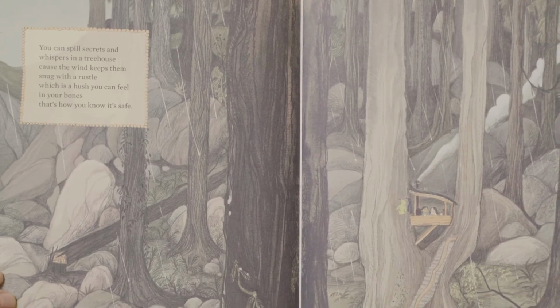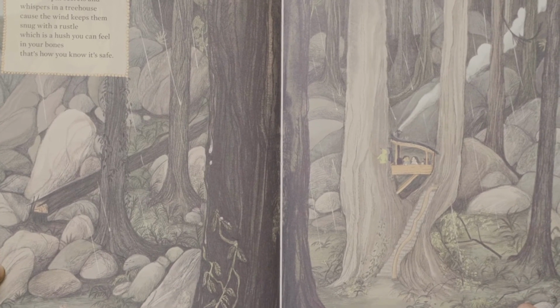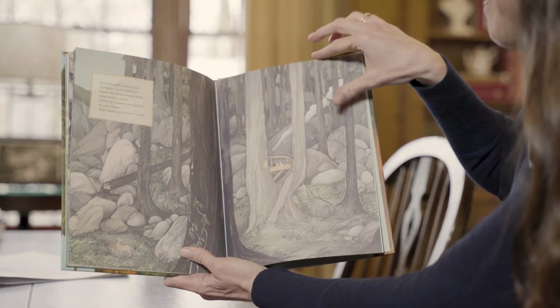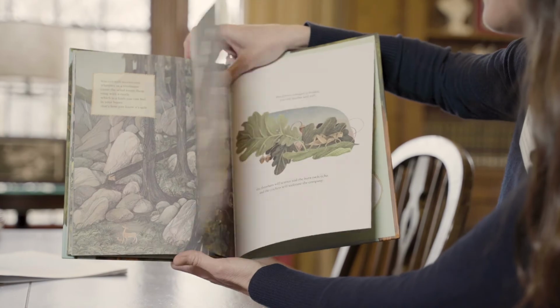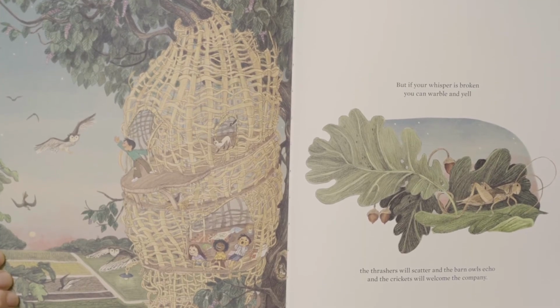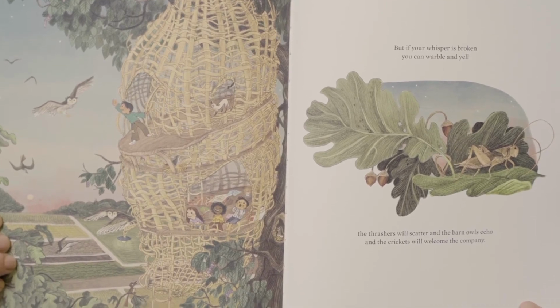You can spill secrets and whispers in a treehouse, because the wind keeps them snug with a rustle, which is a hush you can feel in your bones. And that's how you know it's safe. But if your whisper is broken, you can warble and yell. The thrashers will scatter and the barn owls echo, and the crickets will welcome the company.